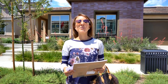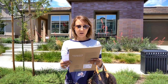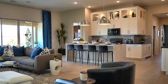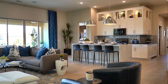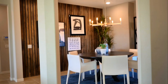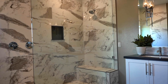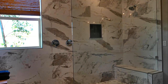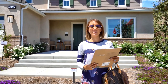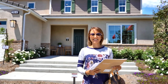We're now heading into Kadence, residence one. It is 2,249 square feet, starting at $390,000. This is residence two. It's approximately 2,657 square feet, and it starts at $399,000.